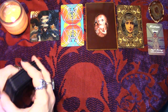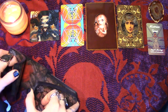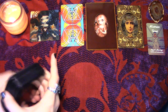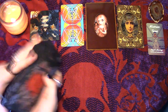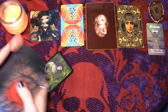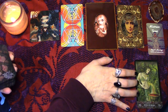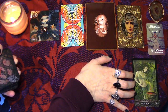We've got a new moon coming on Tuesday, give or take a day. Check your own calendar wherever you live. So we got a new moon coming. Alright, so we already got the 7 of Cups for you.